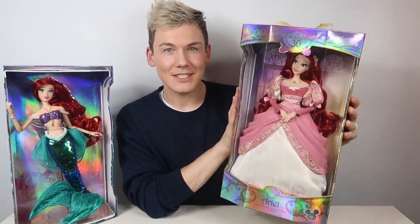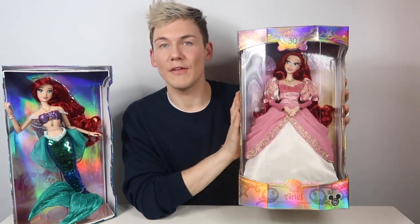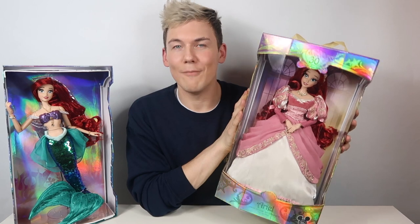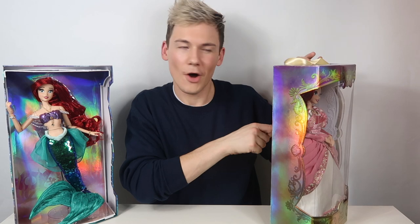D23 Ariel is a limited edition of 1,000, so there's only 1,000 available. Massive thank you to Billy for picking this up for me from D23. He was actually at the exhibition, so yeah, I'm very sad that I wasn't there, but very thankful to you, Billy, for picking this up. And she retailed at $159.95. There is a slight difference in price from the two of them, but not over the top crazy.